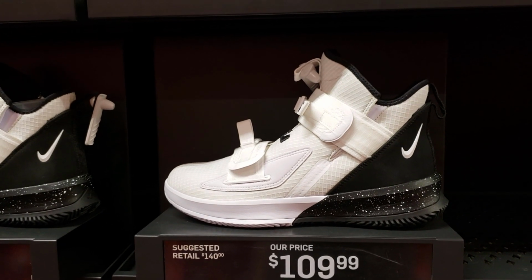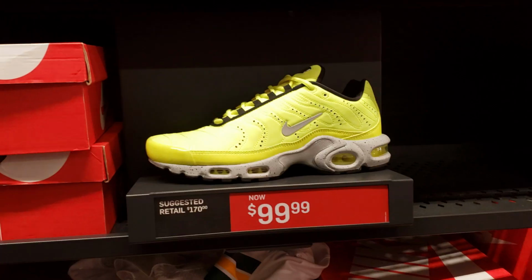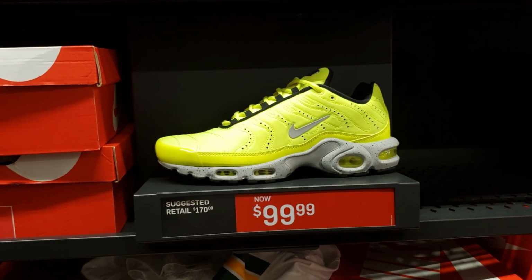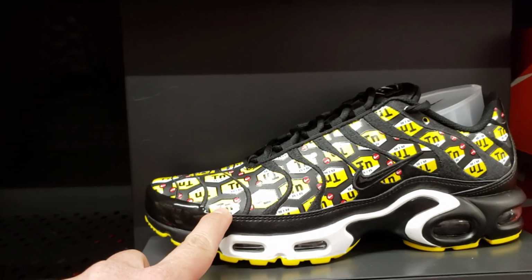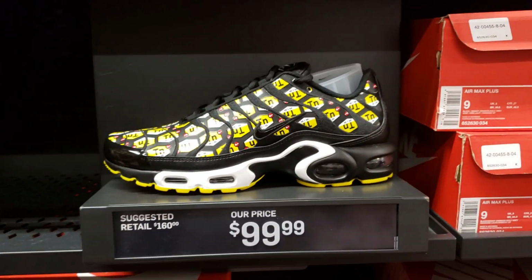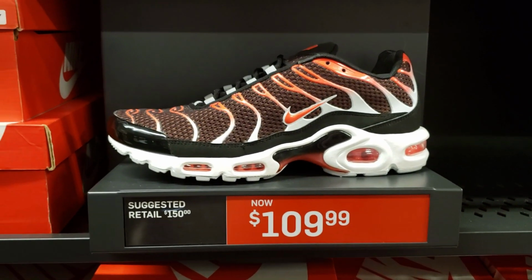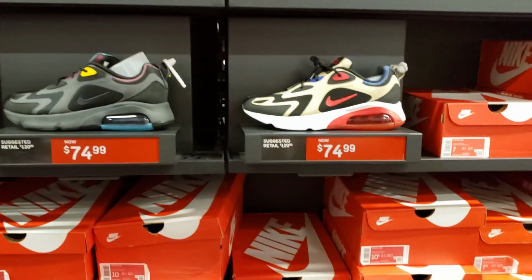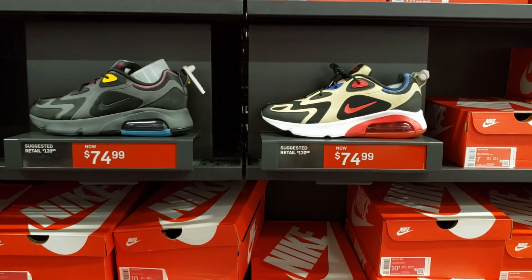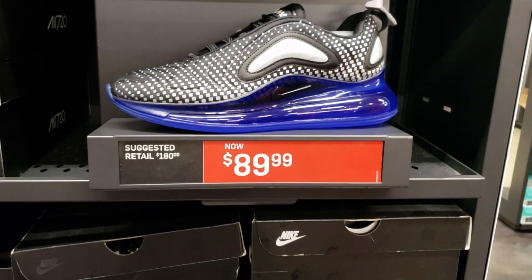The Soldier 13s going for $110. No additional discount. Air Max Plus, the Tuned Air version. Air Max Plus, pretty decent price, man. Normally go for what, $160? $50 off. Couple of Air Max 200s. Another Air Max 200. And the 720s.